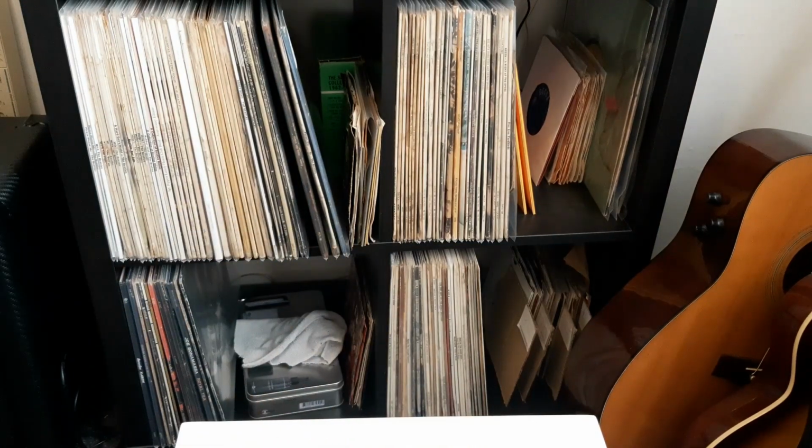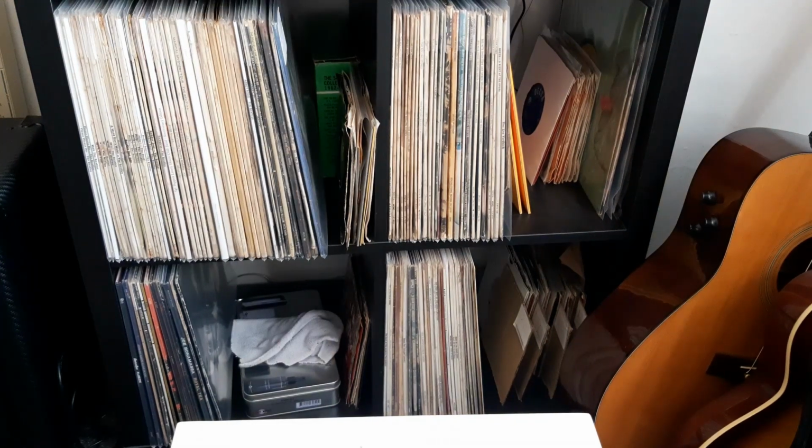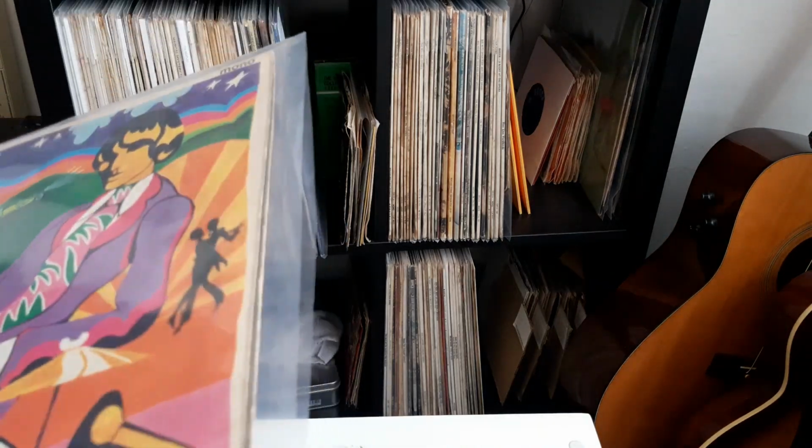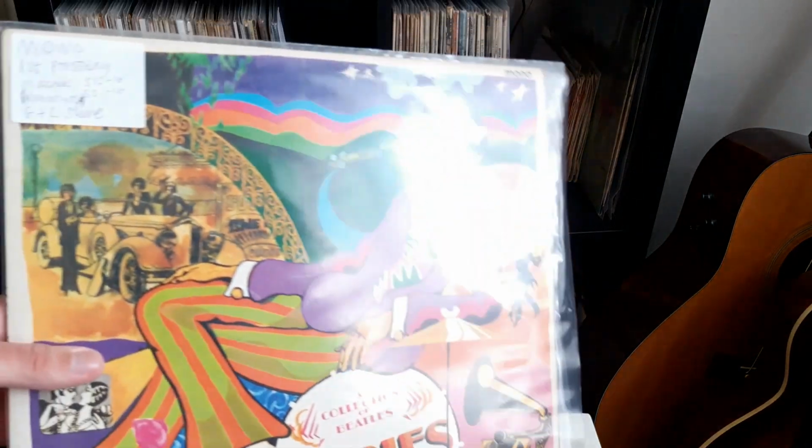So now I'll be moving on to my copies of A Collection of Beatles Oldies, which came before Sgt. Pepper, as it was like the stopgap album. So I'll show you my copies of that next. So lastly, we've got A Collection of Beatles Oldies, which, as I said, came before Sgt. Pepper. This is my mono first pressing.